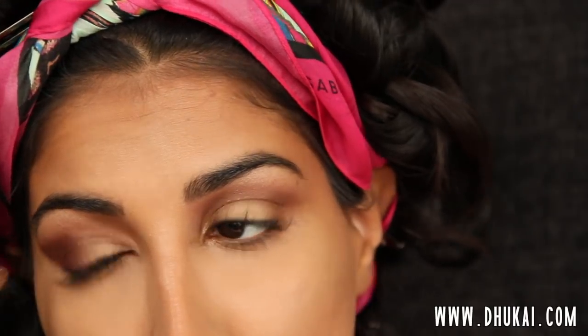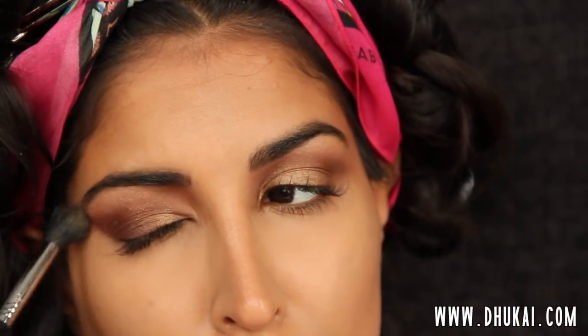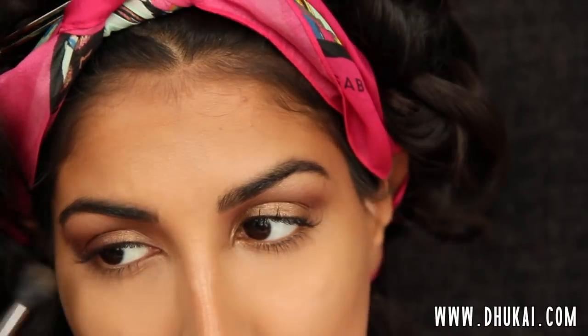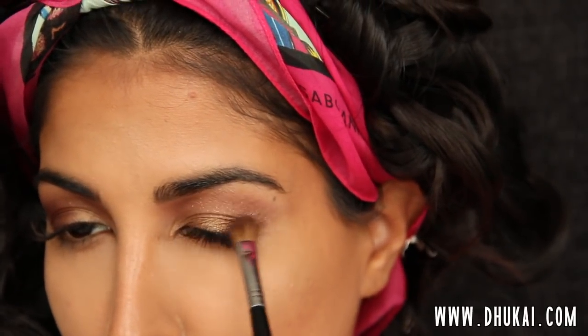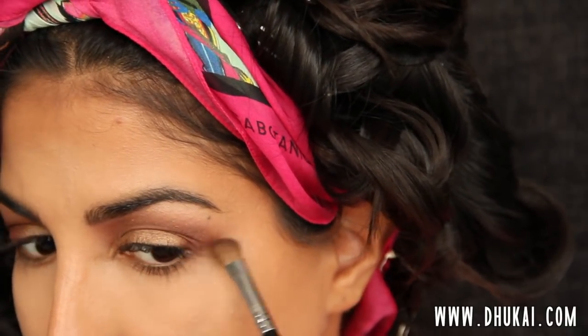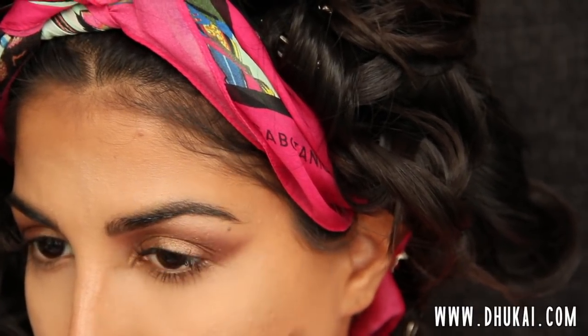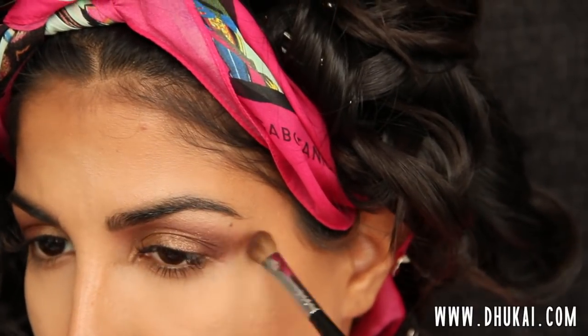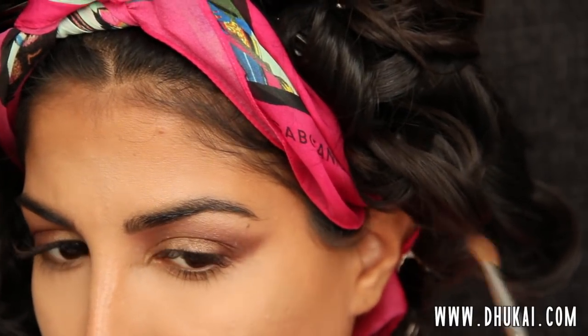I love this brush for creating a winged eyeshadow type of look. It literally makes it so easy. I'm one of those people who don't like to use precise angled brushes because it takes way too much time and it makes it harder to blend because it creates a harsh line, but this brush is perfect. I love it for creating that winged look, as you can see. I can't say any more good things about it.